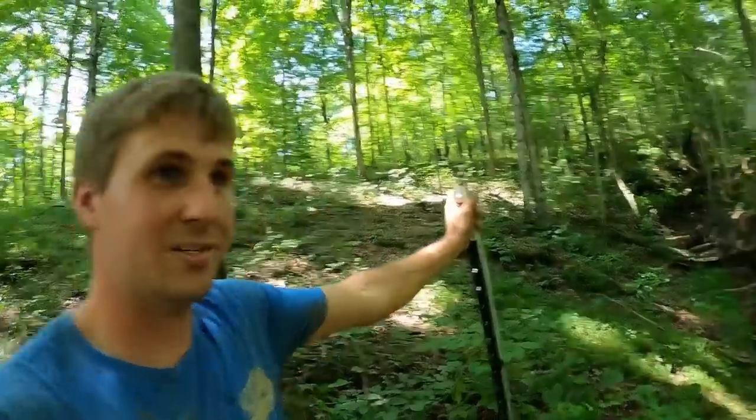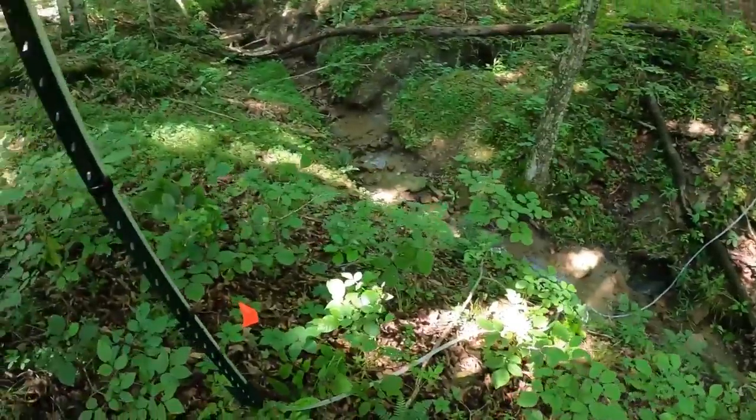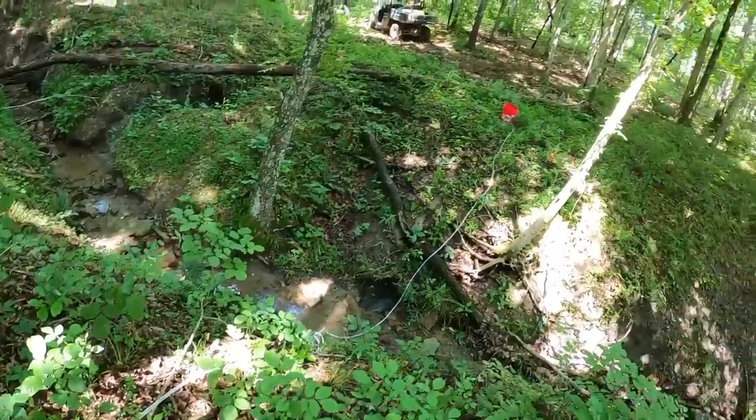Obviously I could go borrow Mike's laser level, but I don't like borrowing stuff from Mike all the time. And when it comes to this, now I got this sweet little setup made. I can use this for all kinds of things. It's just a handy tool to have around.